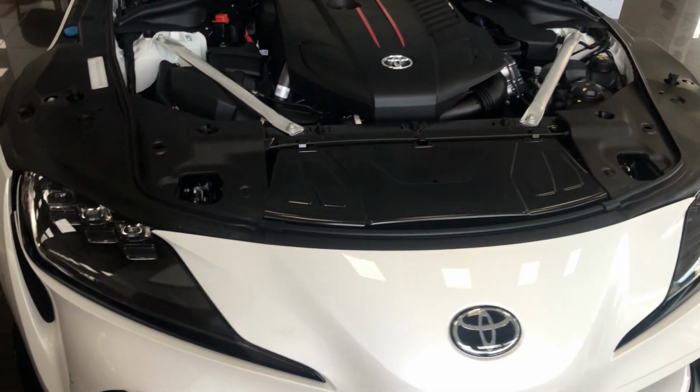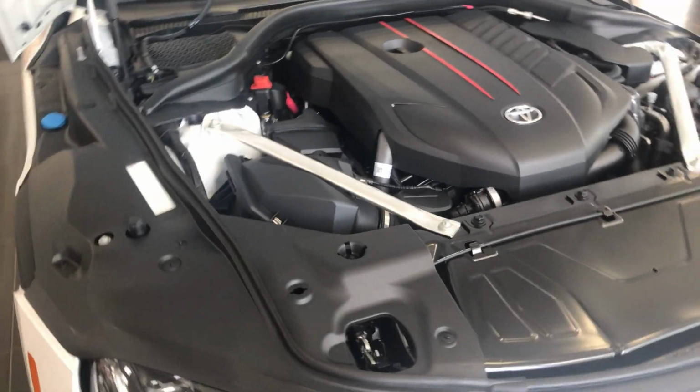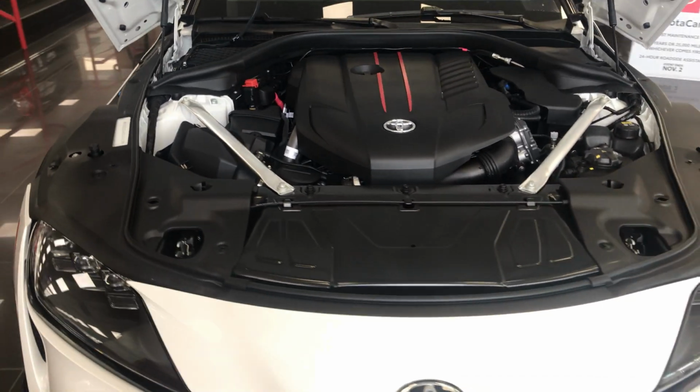It actually takes in wheel speed, engine RPM, brake pressure, and I think throttle, like how open the throttle is. So it's incredibly engineered. There's a lot of electronics in it.